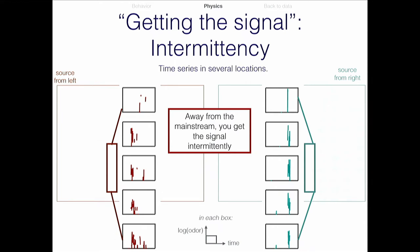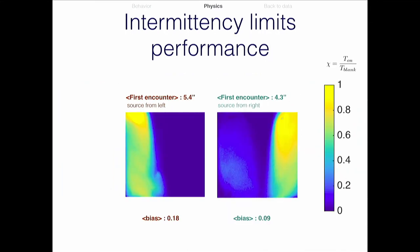That's what makes it hard to navigate toward in turbulent environments. In this simple environment, I can prove that this is what limits performance of the algorithm. The two sources, as I said, are slightly different. They're not symmetrical with respect to the center. This source is slightly closer to the midline, so it is more turbulent, more complicated, but it turns out that the plume that it generates is larger.